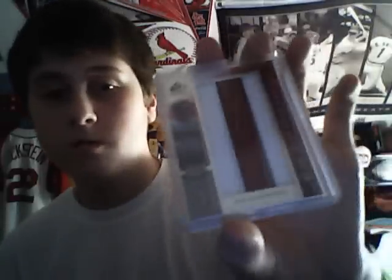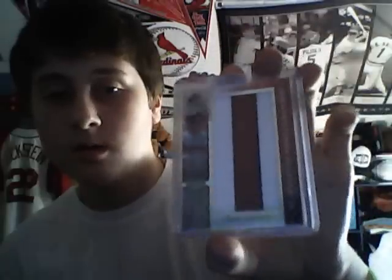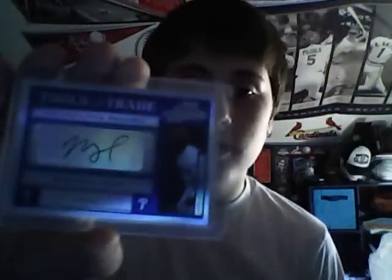Miguel Montero, rookie, refractor, Letterman, auto, number 2/75. There's the auto. It's hard to see on camera. Topps 2006 mini booklet. Miguel Cabrera, Prince Fielder, dual jersey booklet, numbered to 99. It's cool because this was before they were on the same team. So, Fielder with the pinstripe. Marlon Byrd, blue refractor auto, number 250.